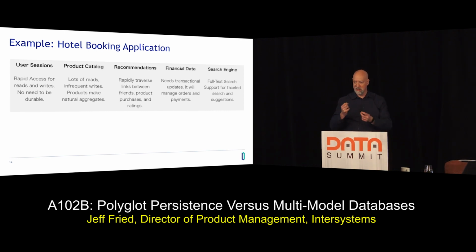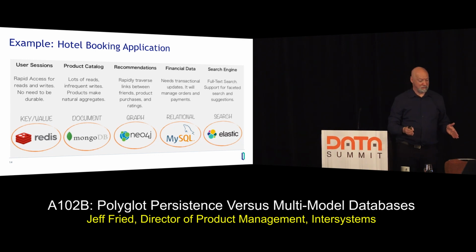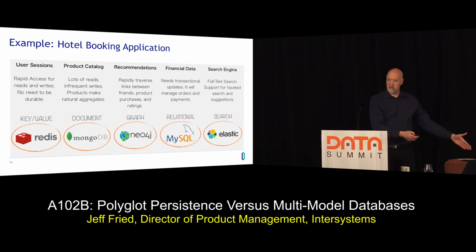Recommendations are naturally this fuzzy concept where you're doing matching and like to be in a graph database. Whereas financial data tends to like to be in a relational database. So if you were to build this application and use polyglot persistence, you've got 6 different kinds of data stores. And there are lots of systems in the world that are built this way. Each of these you then pick up, you work on this part of the system, and you stitch them together.